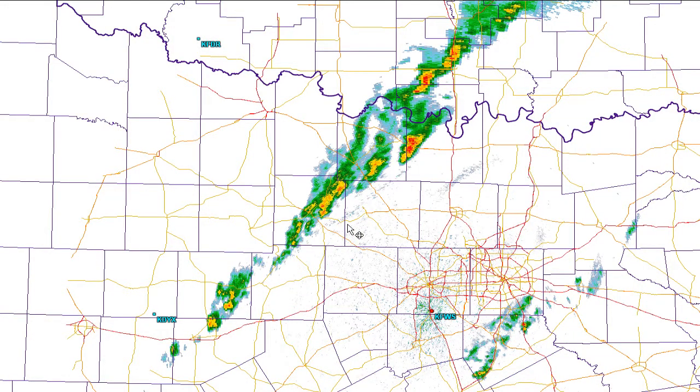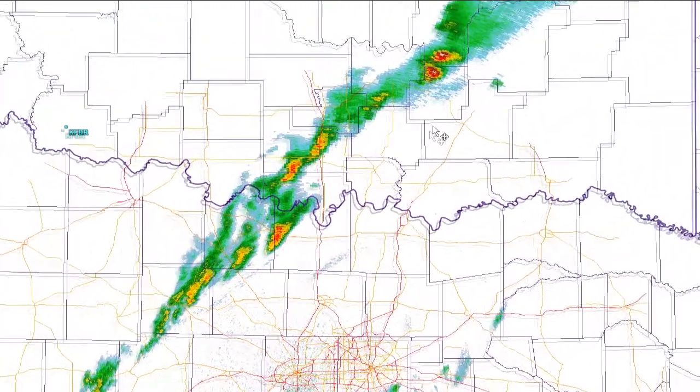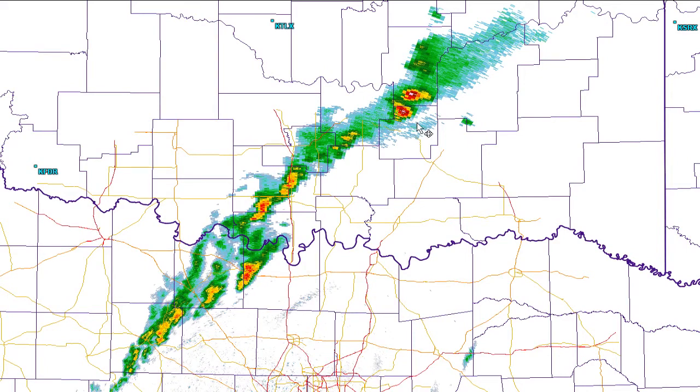Taking a look at the radar. Storms really don't look all that impressive, and I think I can see the outflow boundary right there. These appear to be outflow dominant and not particularly strong. Up to the north, I do see some stronger cells, looks like just east of Ada.